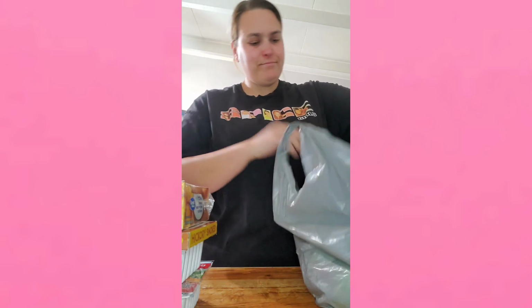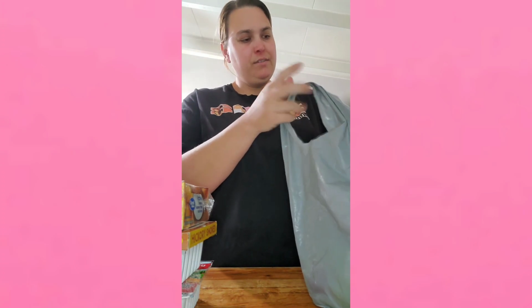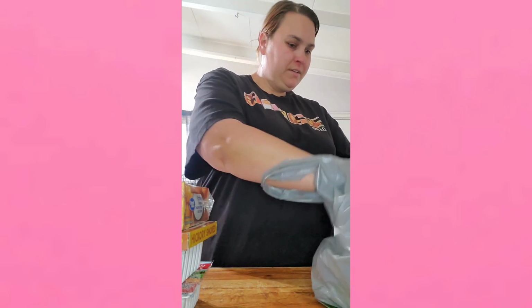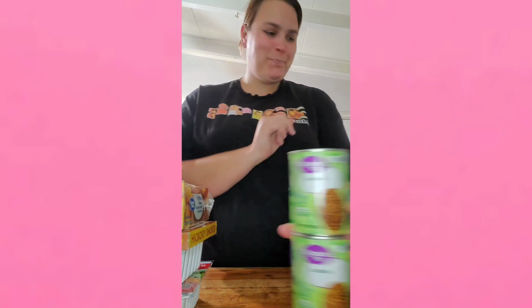Hash browns, because yum. Pickles. Some mixed veg. Peaches. And a couple of cans of lentils. I want to make some spaghetti, which has a little bit of protein added in, and I'm also going to make some shepherd's pie.